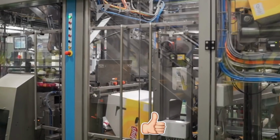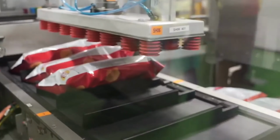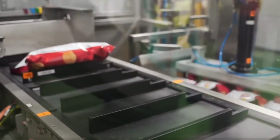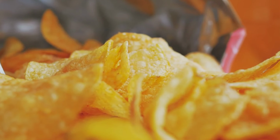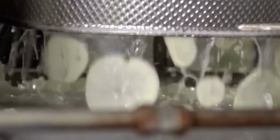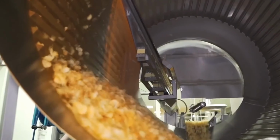Within days, they arrive at grocery stores, vending machines, and snack aisles worldwide, ready for you to tear open and enjoy that first satisfying crunch. And that's how a simple potato becomes the crispy, delicious Lay's chips we all love. From the farm to the fryer to the final crunch, every step is a mix of science, precision, and flavor magic.